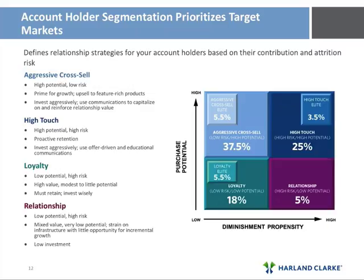It also allows us to identify purchase potential, going from low likelihood to buy a product or service from us at the very bottom of the y-axis to those account holders who show a high proclivity to buy more product and service from us.